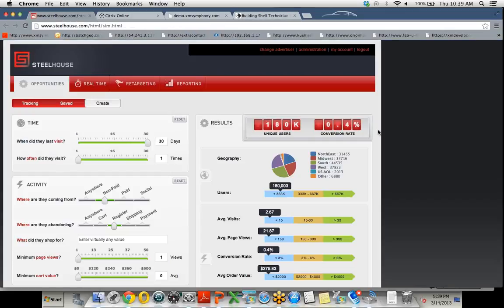I also mentioned earlier on when I was going through the PowerPoint slides, an integration we have to Steelhouse. And I just thought I'd show you a little bit about Steelhouse. What they do is have a platform that profiles in real time shoppers that are either on or have been on a particular site. So we've built hooks into our XM Symphony software that talks to Steelhouse.